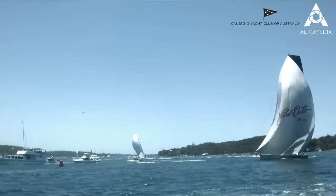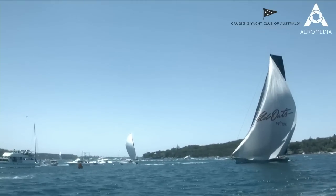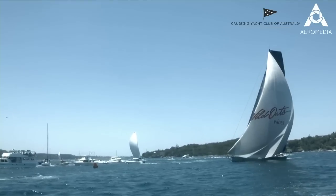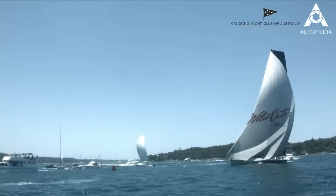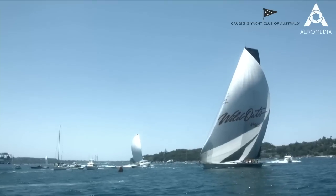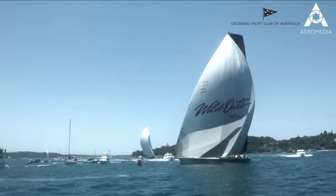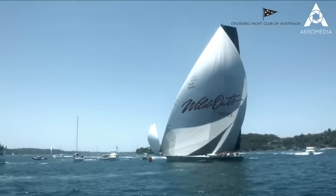Just can't get the pressure here, Wild Oats. Very tricky. God, that was disastrous for Wild Oats, and that last little bit. Yeah. He got let down by the breeze. Meanwhile, Blackjack is almost around Shark Island, through the lee and back on the wind, back to Manly. Here comes Wild Oats. He's round the mark now.